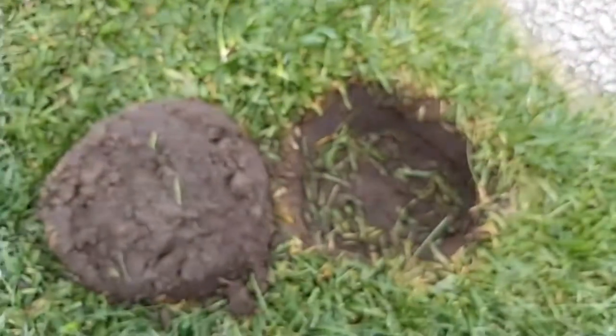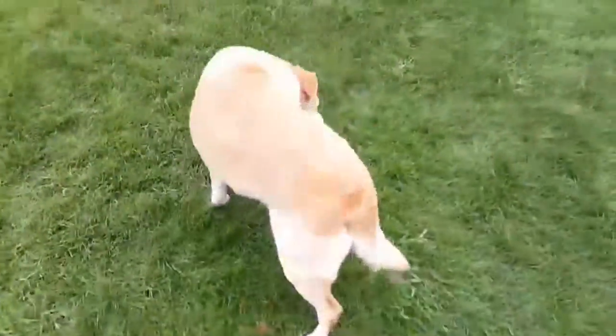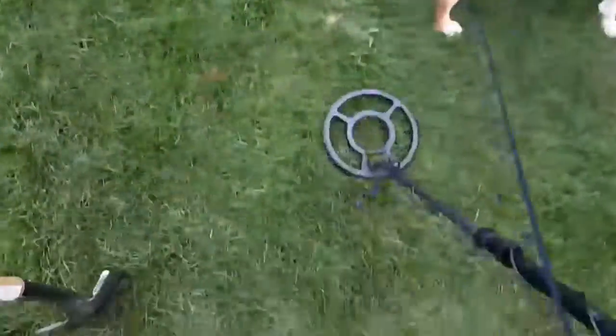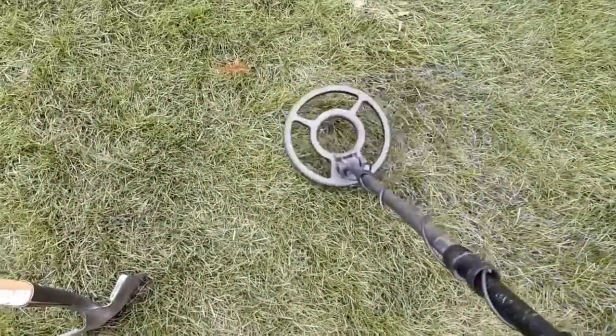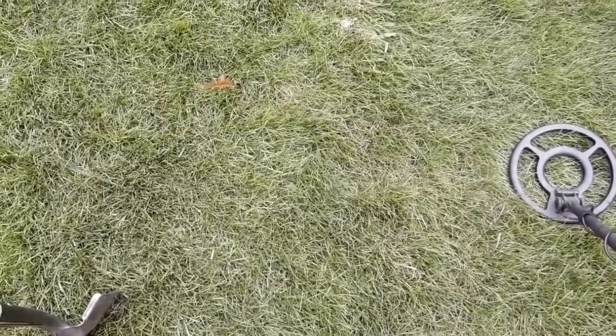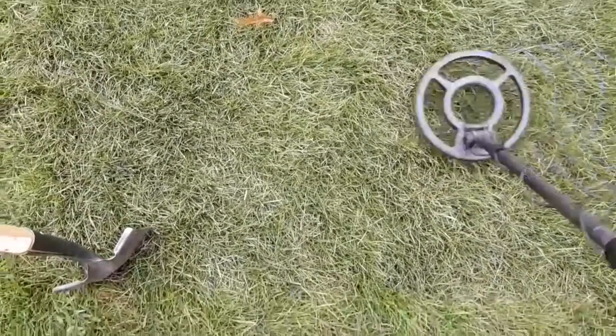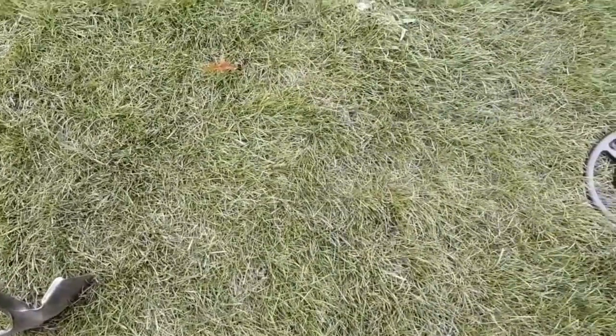Nope, that was it. So we're going to go ahead and put the plug back in and go to the next hole. All right, ladybug. We got us another quarter signal. It'll be four for the day here. And four or five? Maybe it's five. I think it's five. Anyway, saying 2-3 inches, so let's go get it.